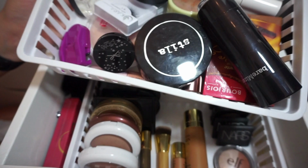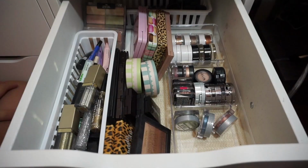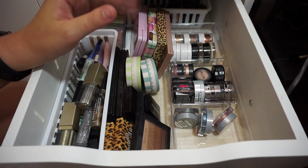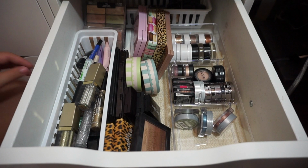Okay, we've got one more drawer. So this is the last drawer that I have of makeup in my Alex 9 drawer unit. I still have makeup on top of my vanity, which you'll see later, but this is my last drawer of makeup, so let's get started.